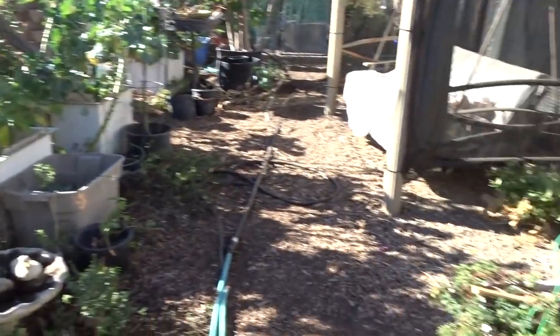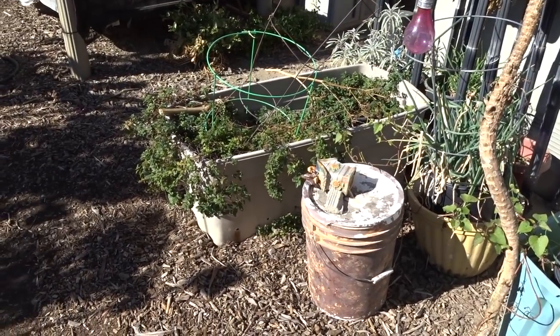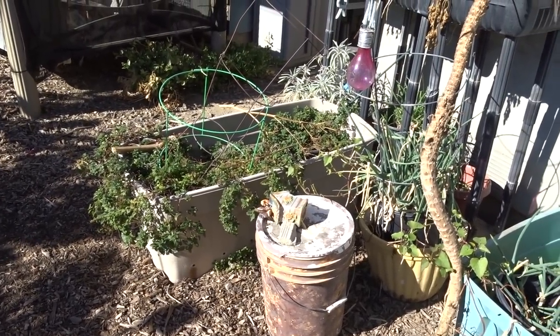Actually, that's not the bucket. Let's swing over here. That's a different bucket. Here's the bucket I took down. I'm going to change. I painted that bucket. Well, no more painting buckets for me.